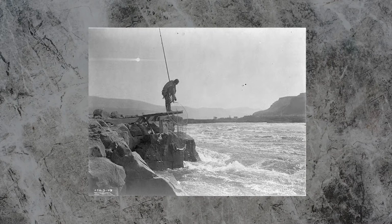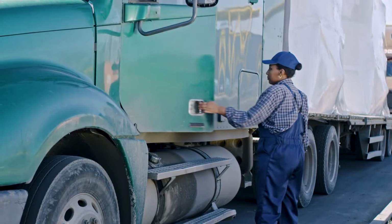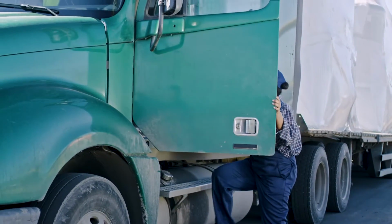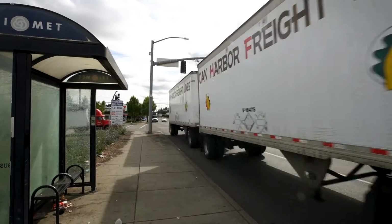This region originally was a high-trafficked corridor. Historically, it was a trade corridor for indigenous populations, and it is today. It's the state's largest economic corridor. It's where most of our export goods move through. The Columbia Corridor and Columbia Boulevard and Lombard are really the core of our industrial sector.